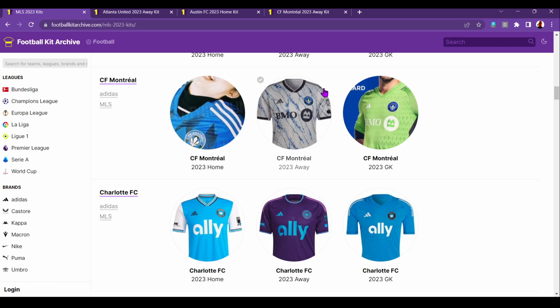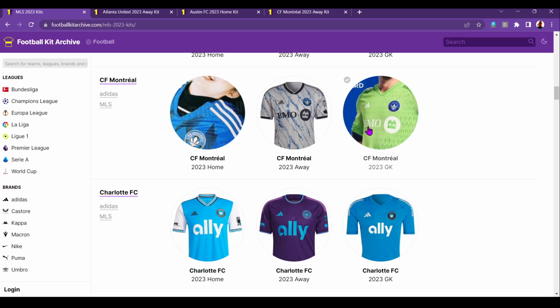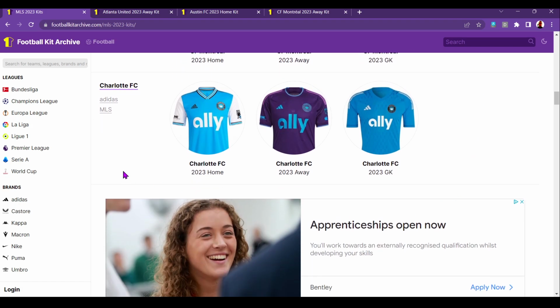Look at this nice white and black with the blue, almost watercolor. Oh, it's really nice. Very good. I don't think any goalkeepers kits are going to get on the list, unfortunately. They're quite plain. They kind of have to be though, don't they, to be fair.